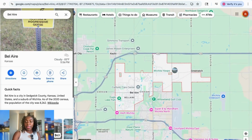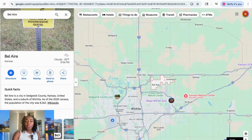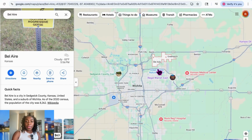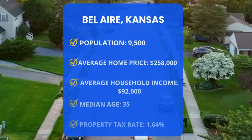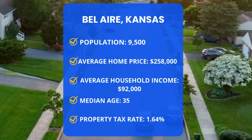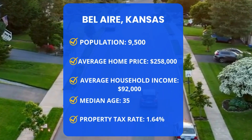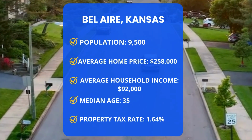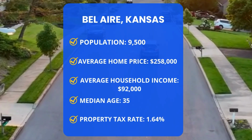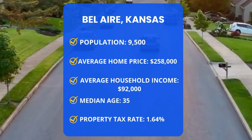So here is Bel Aire. Let me zoom out a little bit so you can see where it's oriented. Just pretty much like northeast of Wichita. So Bel Aire, shout out to Bel Aire, used to live there for over 15 years. Population in Bel Aire is 9,500 people. Average home price is $258,000. Average household income, $92,000. And the median age of residents in Bel Aire is 35.